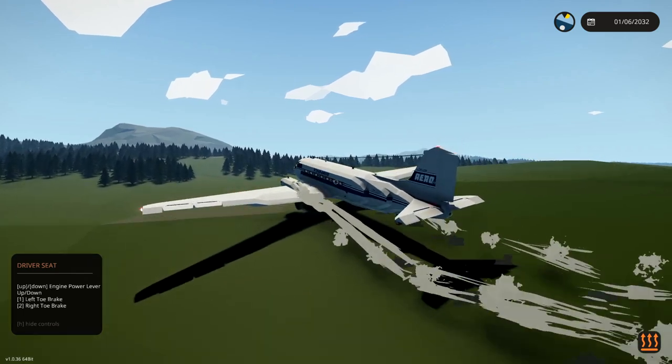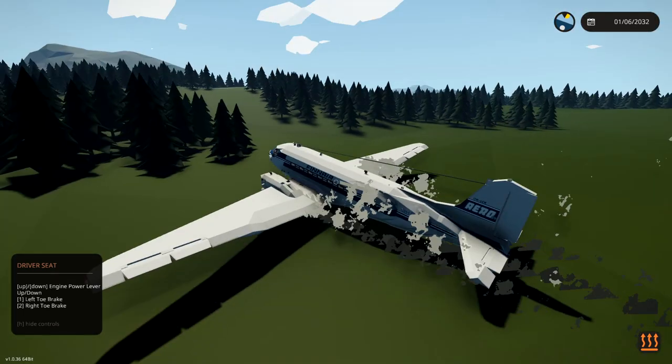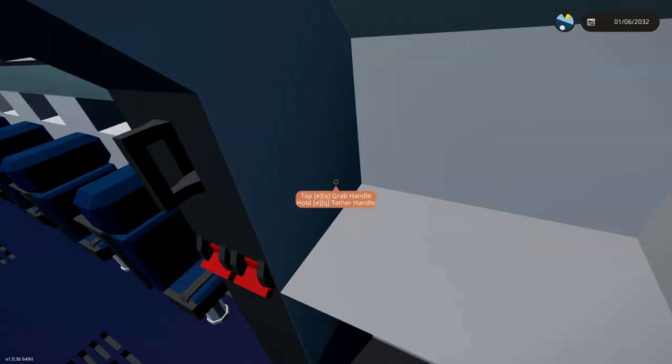We're going. We've broken both engines. All the propellers have been lost. And we are crashing. We've stopped. We must have had the brakes on. We've definitely got the brake on. Right, so the brakes were definitely on last time.